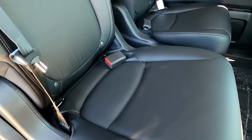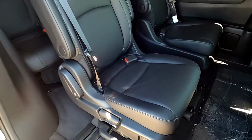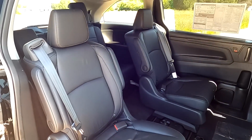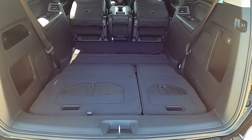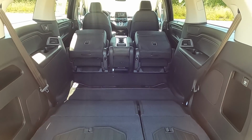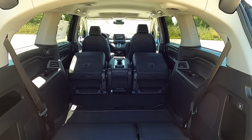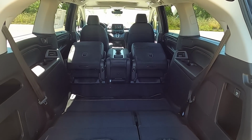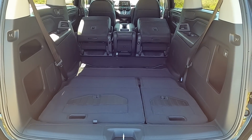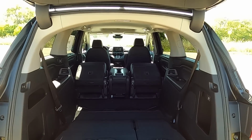Unfortunately, they don't fold into the ground like a Pacifica. I'm sure that's patented in some way, which is why Honda can't do it. But if they did, it would be a whole lot better. Now, another change that I really don't notice is the second row. The seats actually fold down a little bit flatter, and Honda says it's for easier removal. But for me, I'm looking at it, it looks like about the same, and it's not as flat as the middle one, so it is still very difficult to get the seats out.